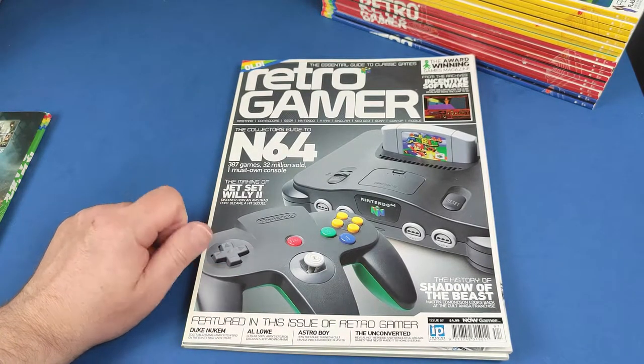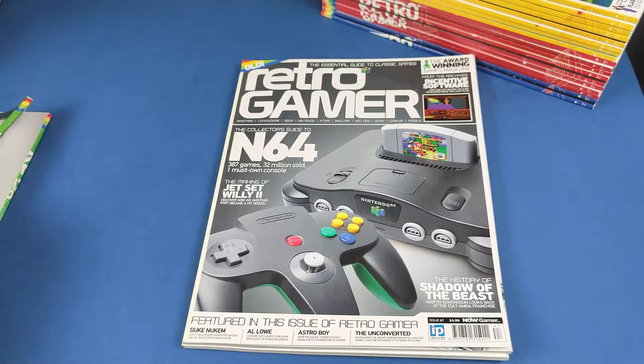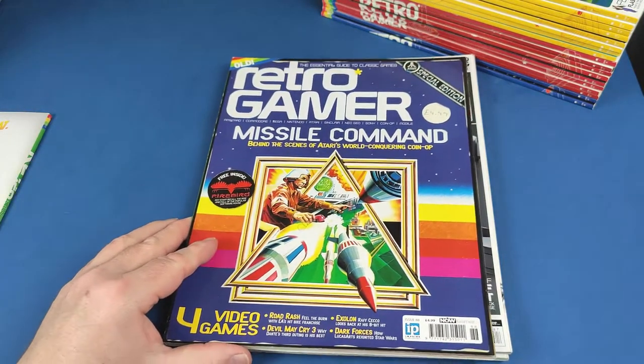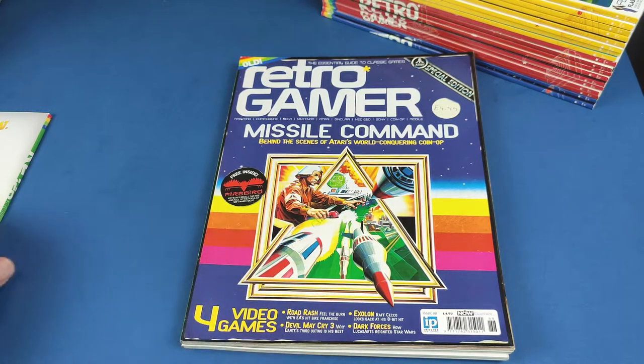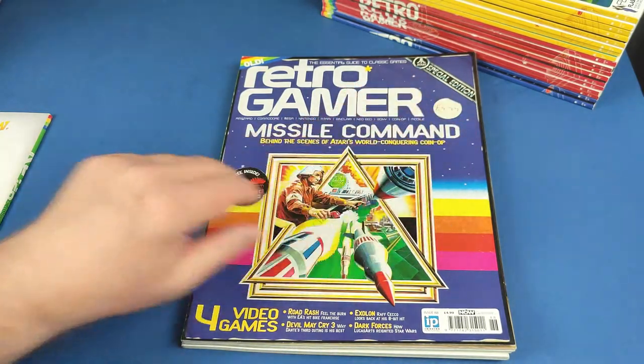Oh, look at The Making of Jet Set Willy 2. That was so tough, wasn't it? Missile Command. This is number 88. Looking at Missile Command. That was great on the coin-op. Absolutely amazing, that.